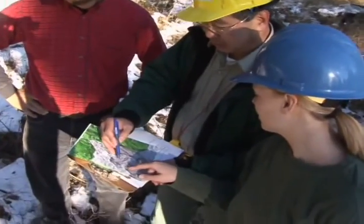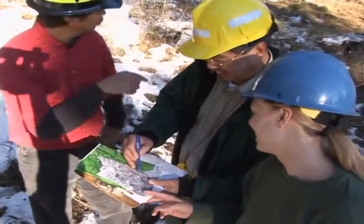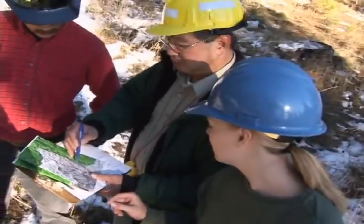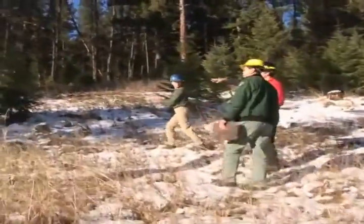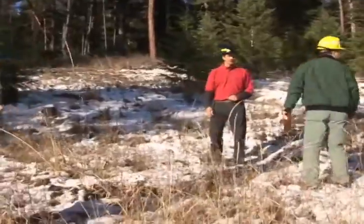A really important step is to go to the field together with the Forest Service or whatever land management agency you're dealing with. Spend time in the field, looking at the trail, looking at the countryside, and talking about what the needs are, where the trail might go, what kind of obstacles there might be to putting a new trail in or rerouting a trail.